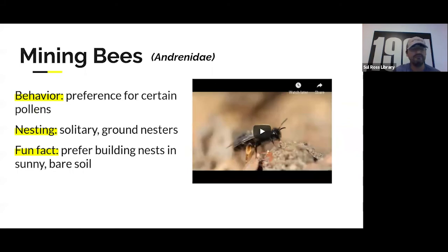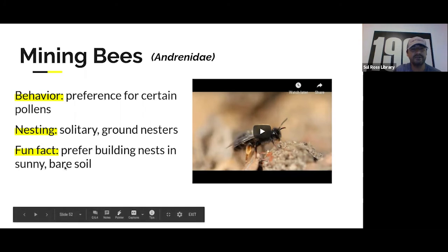Behavior, they prefer certain kinds of pollen. That was kind of interesting. They're not necessarily equal opportunity. And again, they do like to find that bare soil, sunny place.